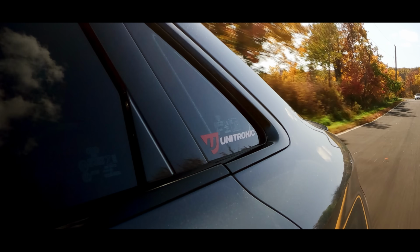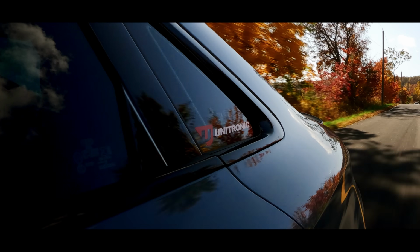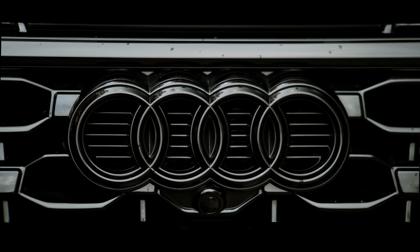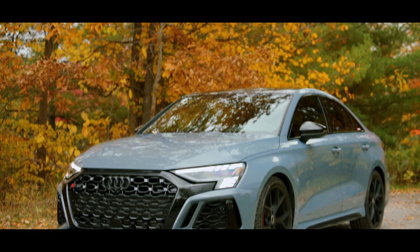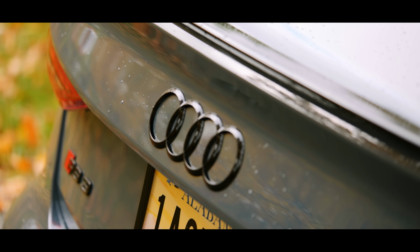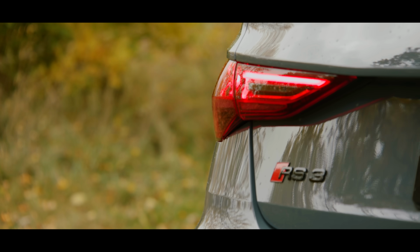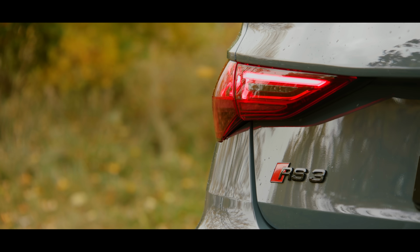But thanks to Unitronic, a performance software and hardware manufacturer based out of Montreal, we have their development car for a brief Canadian visit. And before they slap it full of shiny new parts and a tune, they were nice enough to drive it down so we can test it out. And since we don't get this car up in maple syrup land, it's a bit of a tease. So here's hoping that we don't like it.